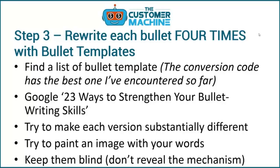The best list I found was in the conversion code, but you probably can't get it. So just Google "23 ways to strengthen your bullet writing skills," and you'll find an article with a lot of decent bullet templates. By the way, I've done a lot of testing with "X number of ways to blank, blank, blank," and 23 is the winner. It's 17, 7, 5, 11, 13. Really? Yeah, 21. 23 always seems to win. I don't know why.